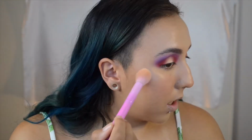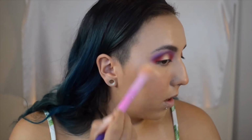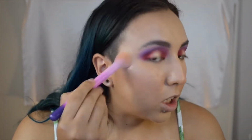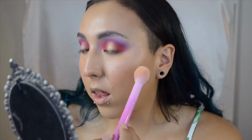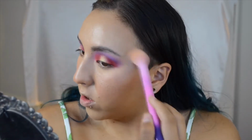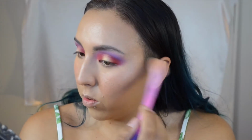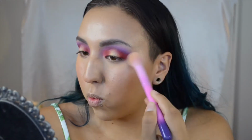I'm just gonna lightly tap that and then use circular motions to try and get the glitter particles to congeal together, I guess. And a little bit goes a very long way. Like I'm barely tapping into the product and this much is coming out. Definitely want to take it slow when building up this product, because it can get out of hand real quick. Gonna give myself a glitter mustache.